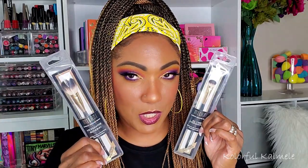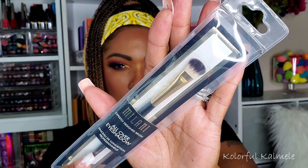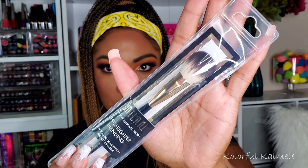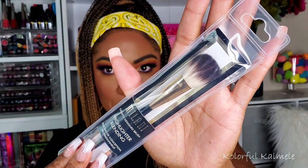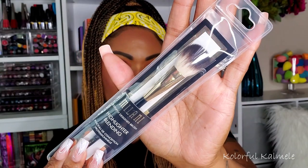And then lastly from Milani, I just picked up two brushes because they were on sale as well. I got this all over eyeshadow brush. I don't know if you can see that. It's kind of like a large blending type brush. And then I also got this highlighter blending brush. So it's a highlighter brush, but it looks like it's a little bit larger than the normal highlighting brush. So I feel like I can use this for multiple uses maybe.